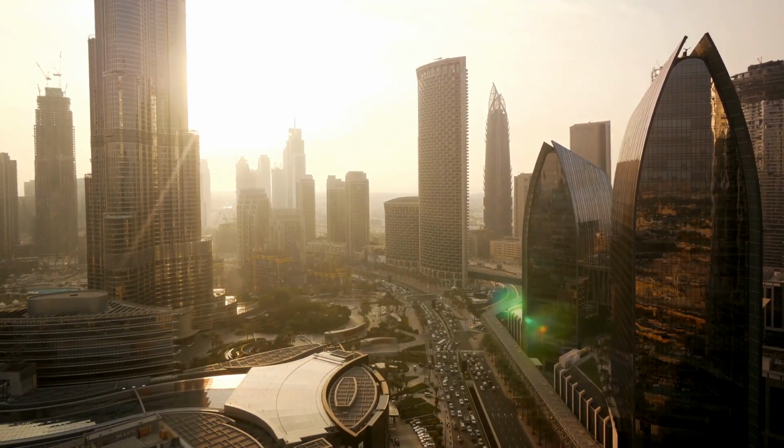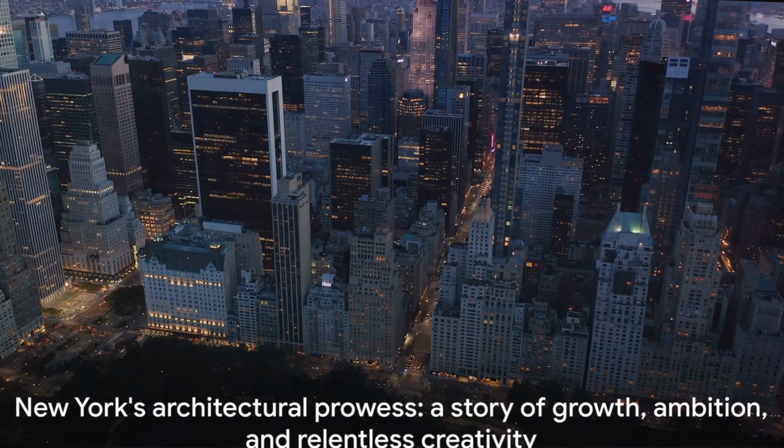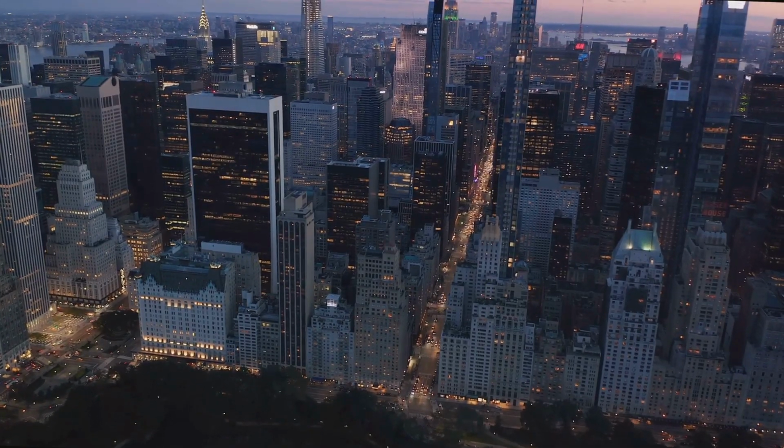Each period, each building, tells a part of New York's story. A story of growth, ambition, and relentless creativity. Whether you're an architecture enthusiast or simply a lover of New York, there's no denying the city's architectural prowess.